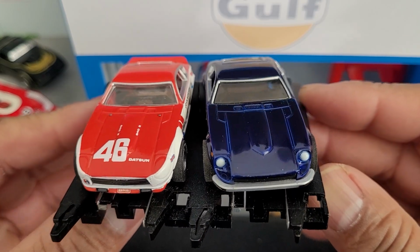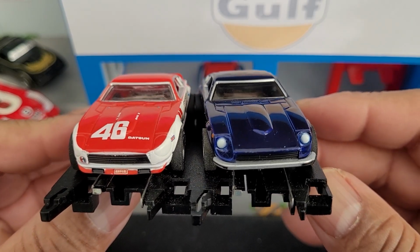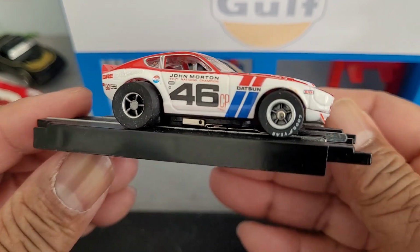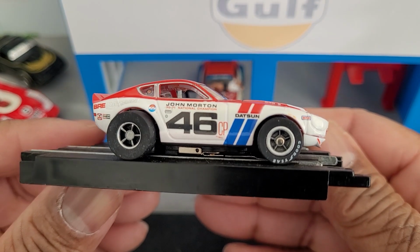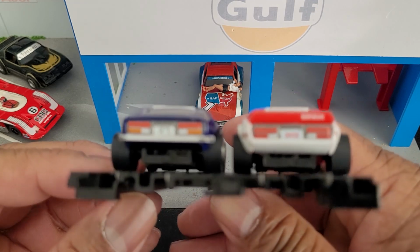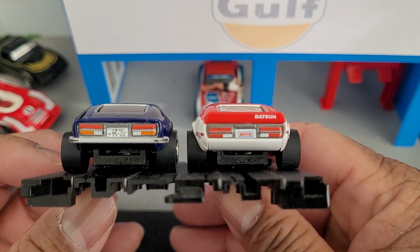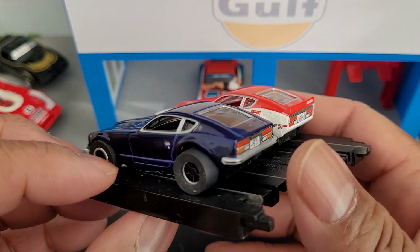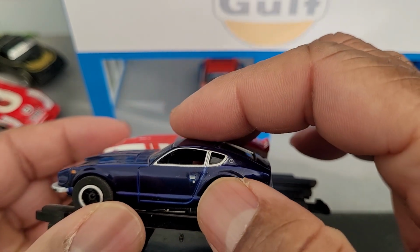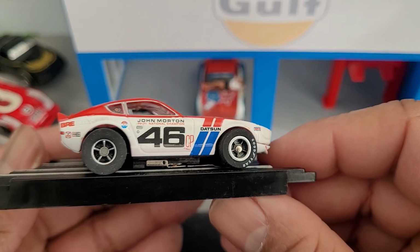The street version, the bumper protrudes a little more. The recessed lights, where the race car has the cover lights. So let's get the side view. Artwork. Just gotta focus here. There it is. Attack from the back. This one looks like it sits a little higher than the BRE one. Yeah, it's a little higher.